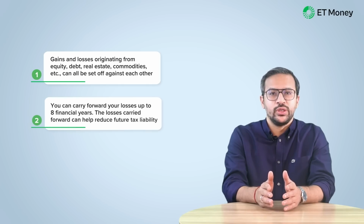And yet another important thing, you can carry forward your losses up to 8 financial years. So even if tax loss harvesting results in a net loss at the portfolio level, those losses can be carried forward and adjusted against future gains, thus helping you lower or eliminate the tax in the future as well.